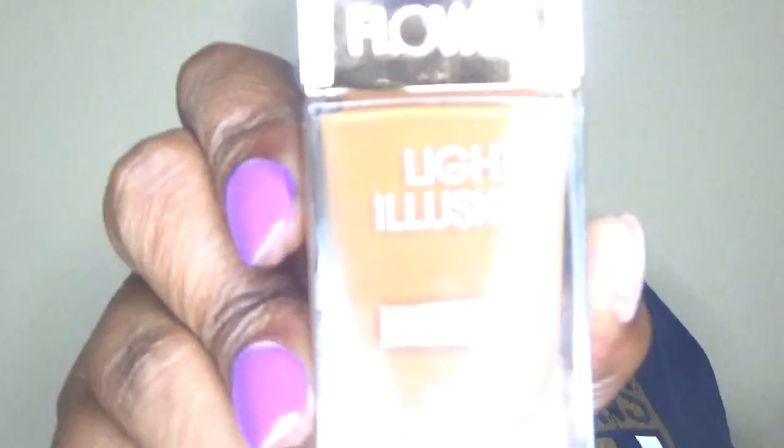So far it seems to be working out better. Again, I didn't have a problem with the finish at all when I tried it out a few years ago. And when I've been wearing it again, I still love the finish. It is an awesome finish. It is drugstore. This is from Flower Beauty. This is the Flower Beauty Light Illuminating Foundation.